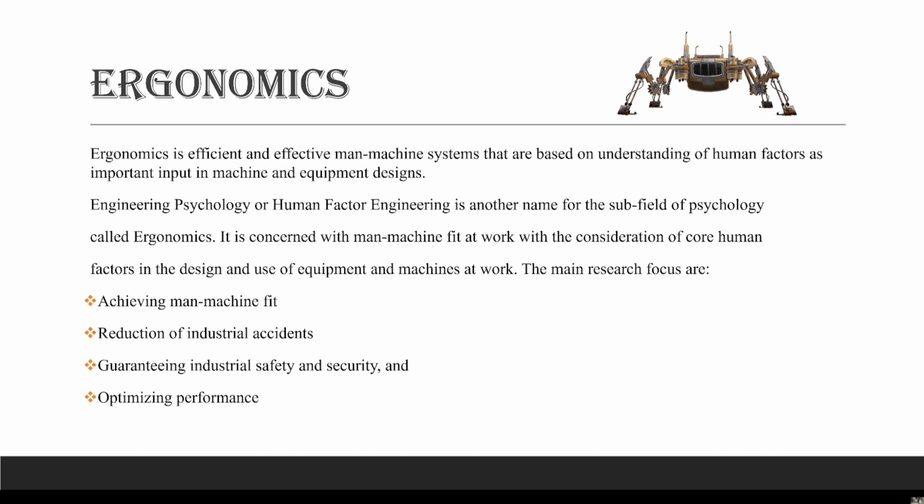Now it is concerned with man-to-machine fit at work, with the consideration of core human factors in the design and the use of equipment and machines at work. The main research focus is achieving man-to-machine fit, in the sense that man and machine can communicate effectively and put the combination of both efforts toward achieving a greater result.